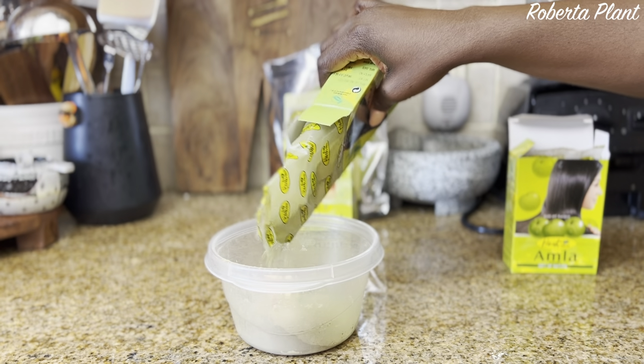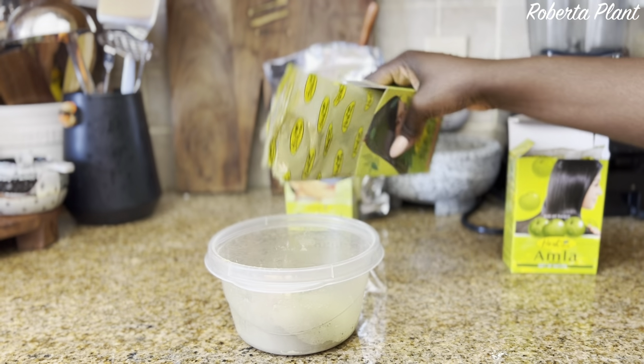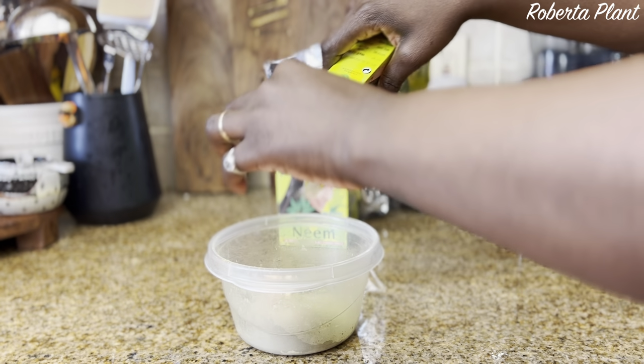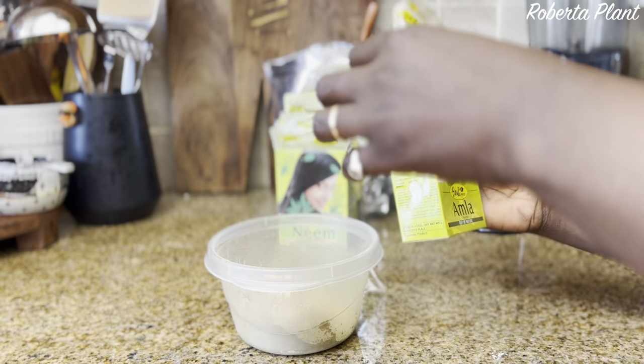I kind of eyeball how much I need. So there's no specific amount that you're supposed to pour. It depends on how thick your hair is or how long your hair is. So it's going to differ for everyone.